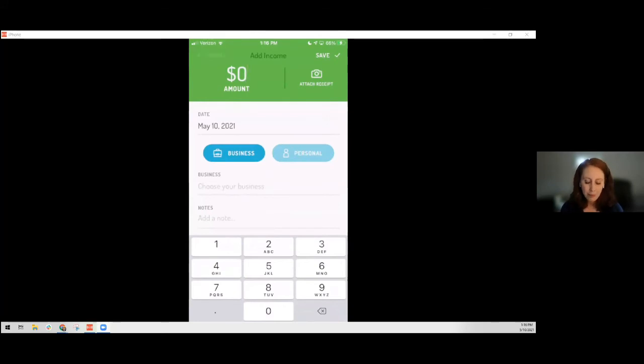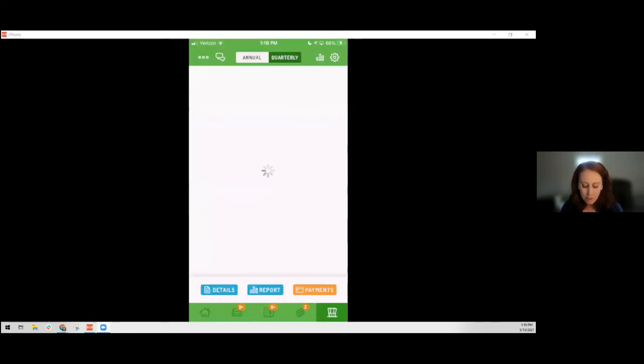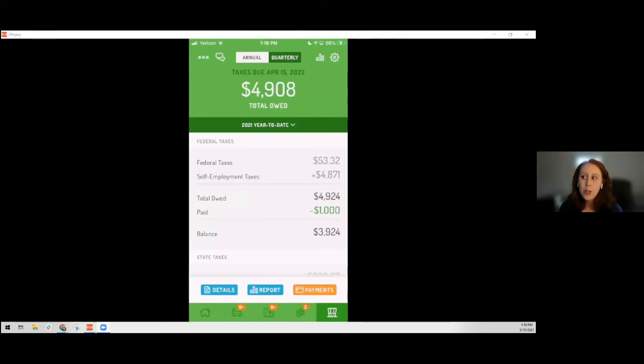Now, the last dashboard here along the bottom is our taxes dashboard. So this one's particularly important. This is going to estimate all of your taxes in real time based on the income and deductions that you're tracking. So here it's going to show you a quick snapshot of your taxes to date.